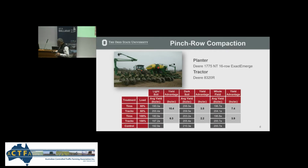But what we're actually seeing is when we run tracks on the planter, we see a yield increase over what the wing rows are. Okay? It's not a marked increase. We continue to see this year after year, okay? Which tells me for some of those farmers that are tilling soils, things are going on. Maybe they're getting a little bit too light and fluffy.